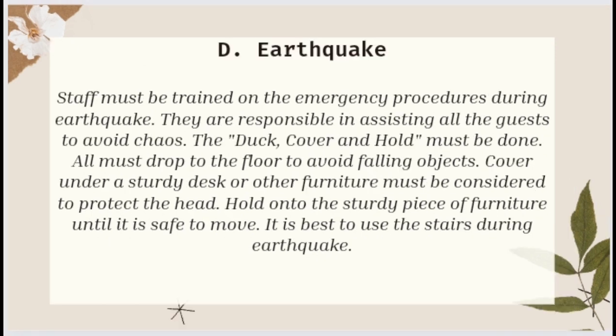D. Earthquake. Staff must be trained on the emergency procedures during an earthquake. They are responsible for assisting all the guests to avoid chaos. The duck, cover, and hold must be done. All must drop to the floor to avoid falling objects. Cover under a sturdy desk or other furniture must be considered to protect the head. Hold on to the sturdy piece of furniture until it is safe to move. It is best to use the stairs during an earthquake.